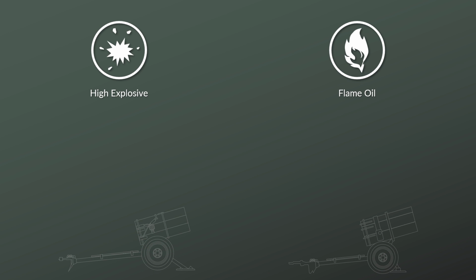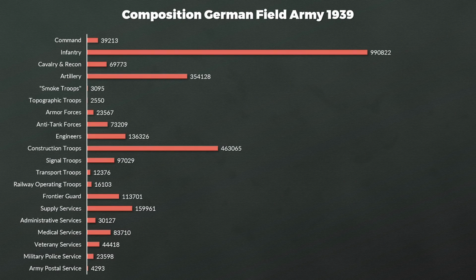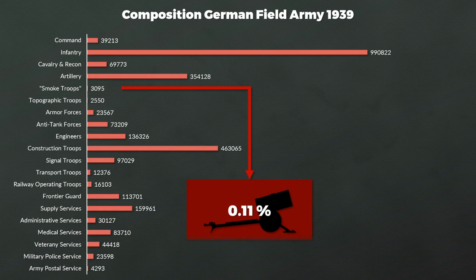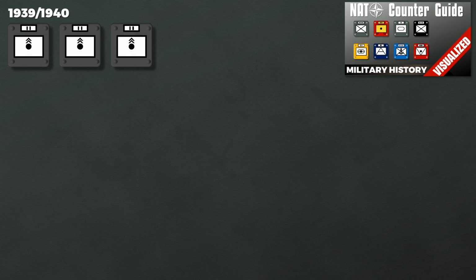Since the Nebeltruppe was a very young and specialized arm, it was also extremely small. If we look at the initial strength in 1939, the Nebeltruppen just made up about 0.11% of the total field army. To put this in contrast, the artillery made up 12.92%. As such, it is not surprising that for 1939-1940 a mere 3 Nebelwerfer battalions were part of the field army, although one source notes that there were 4 battalions, of which one was a training unit.